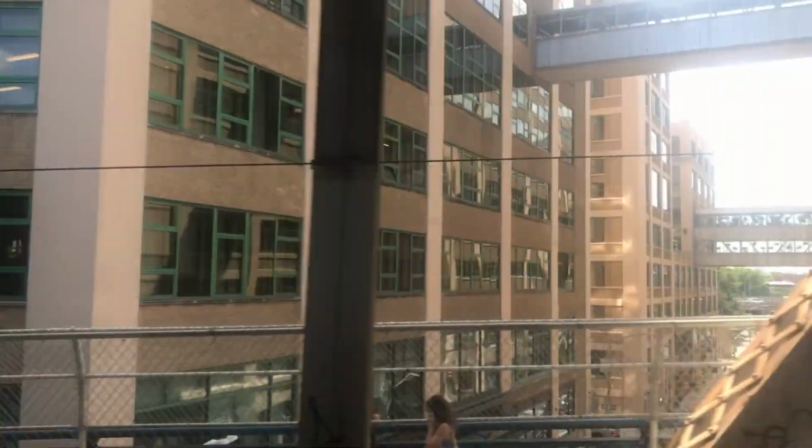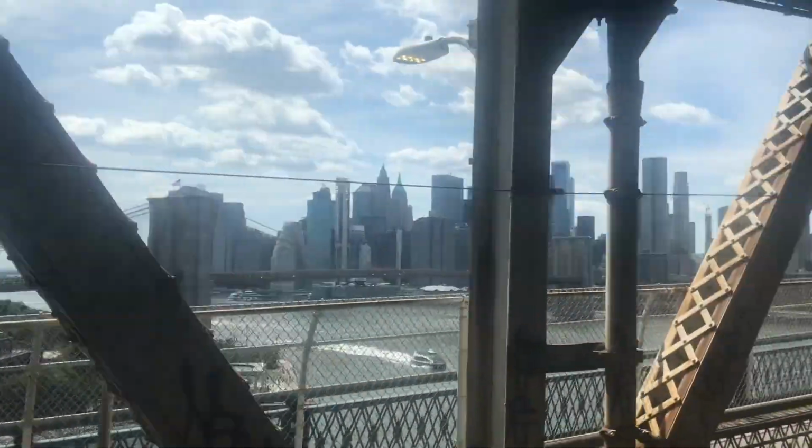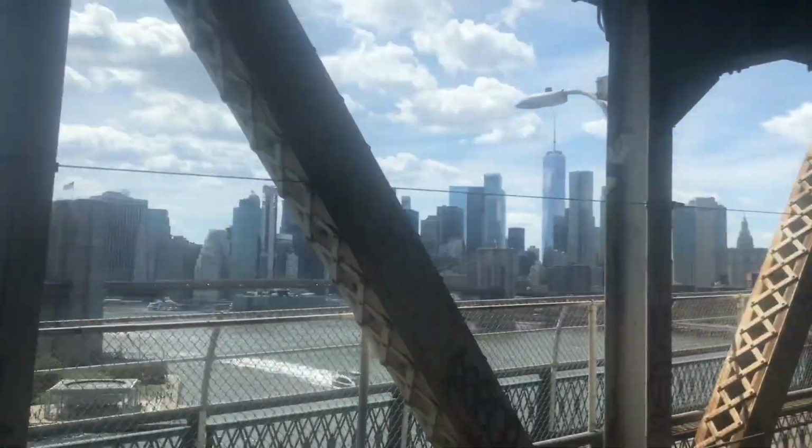This is the former Myrtle Avenue station. There's a little mural here. This is downtown Brooklyn on the Manhattan Bridge. There's Manhattan. Look, it's the Brooklyn Bridge. This is 14th Street, Union Square. We're in Manhattan. I think that's 23rd Street.